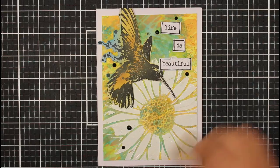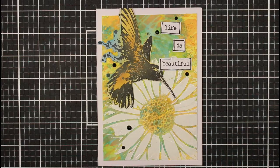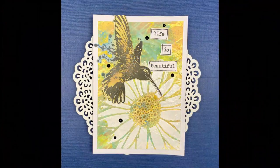I think it's nice. I do like how the daisy came out. Obviously a lot of the background you can't really see now, and I'm not too sure about the hummingbird there either, to be honest.